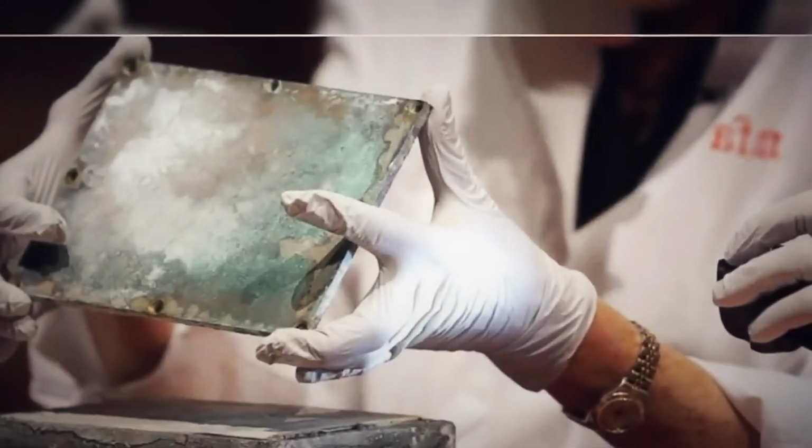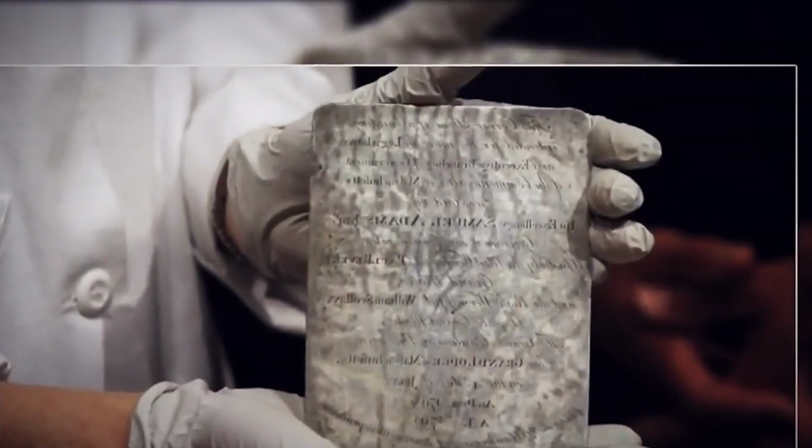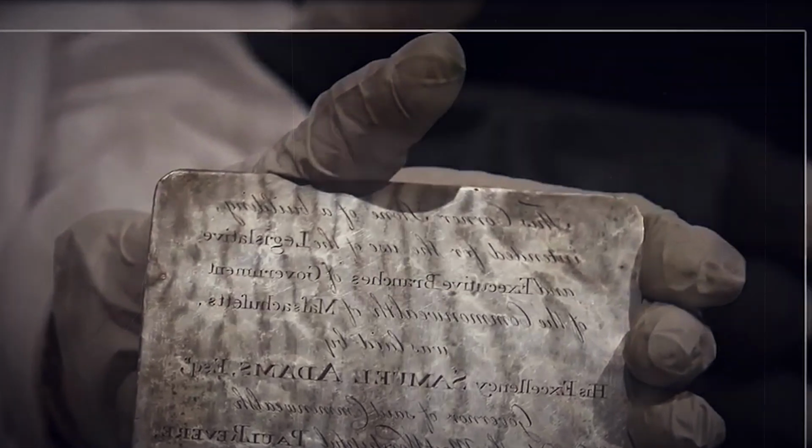But the biggest surprise was still to come as Hatchfield reached the time capsule's base. At that stage, she pulled out a silver sheet that included an inscription. "It was probably made by Paul Revere, then engraved by him," Rogers suggested to CNN. That was the treasure at the end.